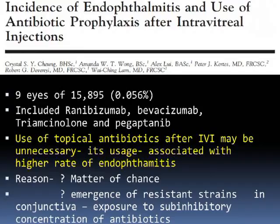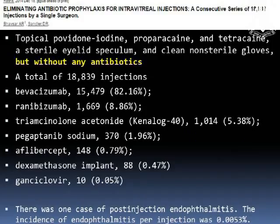The literature, of course, does not support the use of perioperative antibiotics, although I think most of us do use it. And the use of topical antibiotics may be unnecessary, and this very large study of more than 15,000 eyes showed that the usage of topical antibiotics was associated with a higher rate of endophthalmitis. So the authors said the reason could be a matter of chance or because of resistant strains emerging because of exposure to sub-inhibitory concentrations of antibiotics. This is another very large series of about 19,000 eyes with all these drugs which were used. The author also didn't use any antibiotic and found only 1 case of endophthalmitis in this very large series.